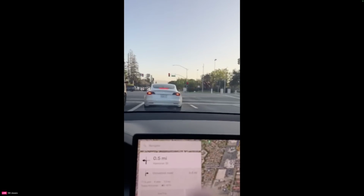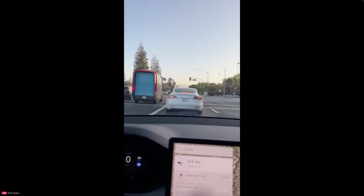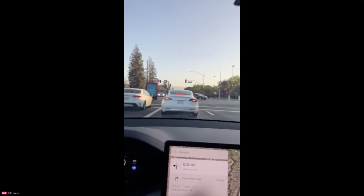This traffic light takes a while. Oh, yeah, this is El Camino and Page Mill, a classic Silicon Valley intersection. I've seen this intersection for 30 years, basically.